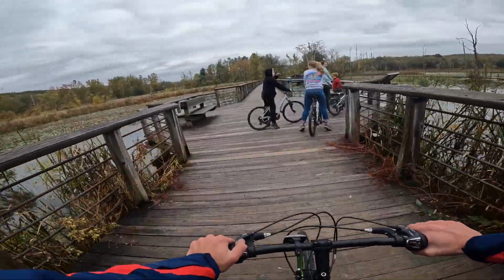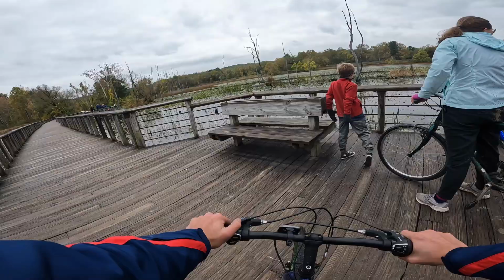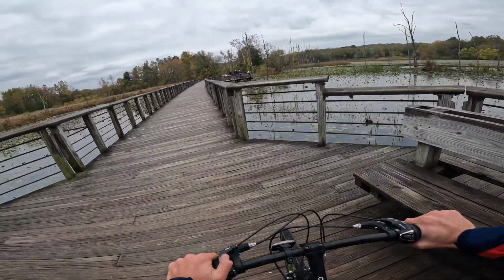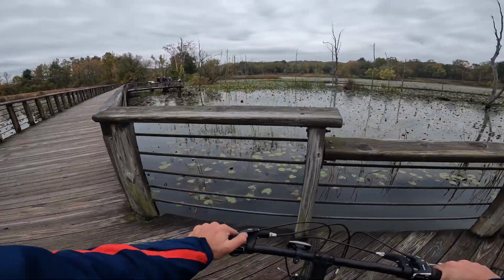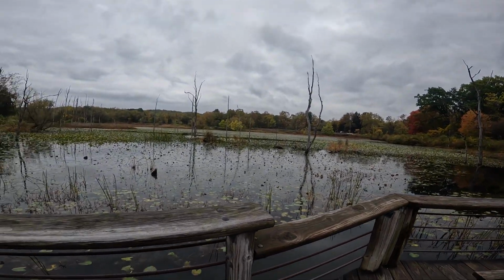Now arrived at a large marshy area. River otters, beavers, many things live in here.